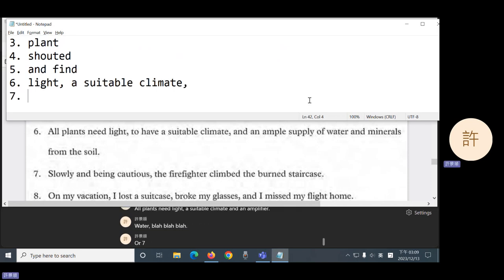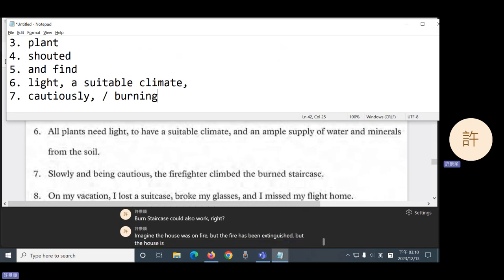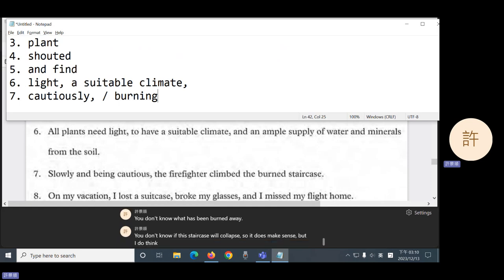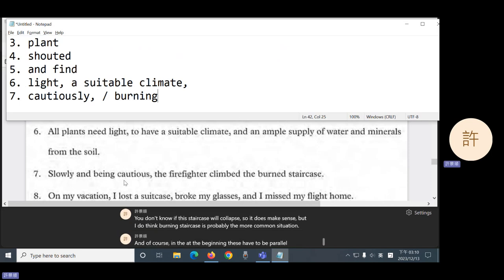Number seven, slowly and cautiously, the firefighter climbed the, I'm gonna say burning staircase. Burn staircase could also work, right? Imagine the house was on fire, but the fire has been extinguished, but the house is still dangerous, right? You don't know what has been burned away. You don't know if this staircase will collapse. So it does make sense, but I do think burning staircase is probably the more common situation. And of course, at the beginning, these have to be parallel, adverb with adverb.